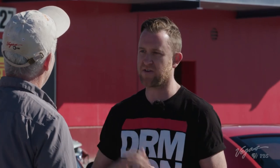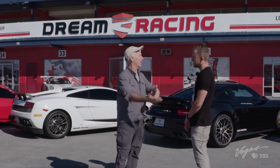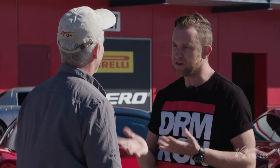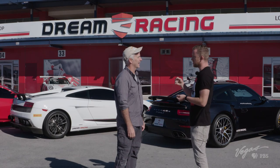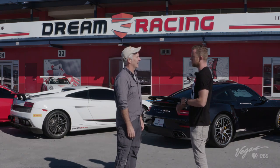So you can actually come down and drive your dream car on our racetrack. And how fast can I go out on the track? Depending on how good you are, you can probably get up to about 140 miles per hour on the main straight, 145 if you're really good. But as we're a 9-turn road course, it's more about the thrills of turning and accelerating and braking all through the course.